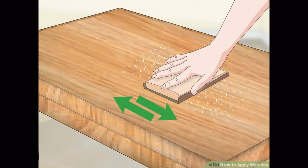Lightly sand the wood surface. Wrap your sand block with 220 grit sandpaper and rub it across the surface of the wood in 2ft (0.61 m) to 3ft (0.91 m) sections. Be sure to go with the grain of the wood as you sand it. Do not sand the wood too roughly, or this could remove any existing protective stain. When finished sanding, wipe the surface with a rag to remove any leftover debris from the sanding process.